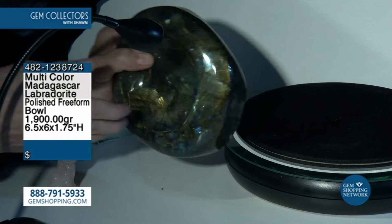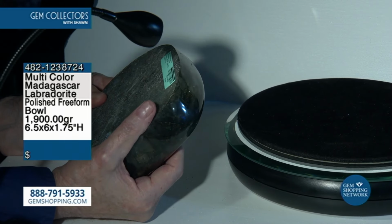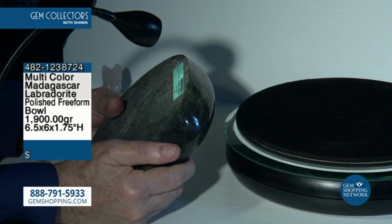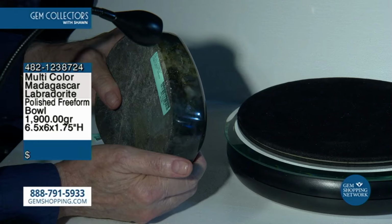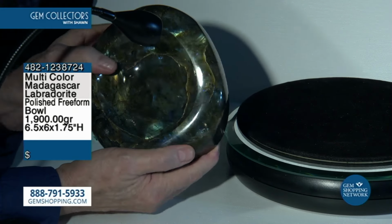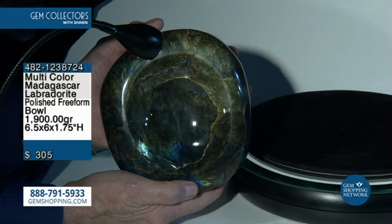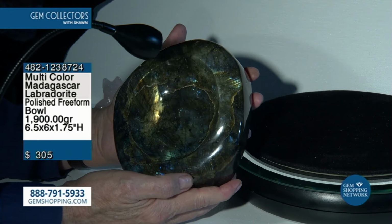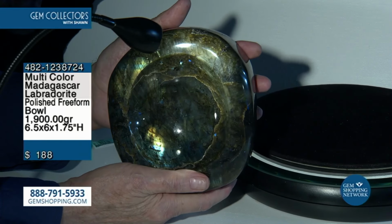So anyway, here we go. I have this on sale, which means I have no idea. How much? Go ahead and say it out loud. How much did I have this before? Can you tell? Oh, you can't tell? How much? $305. Okay, it's $305. That just goes to show the value of this. And I have no idea where I'm going with the price on this. I'm just going to wing it. I'm going to make that only $188.